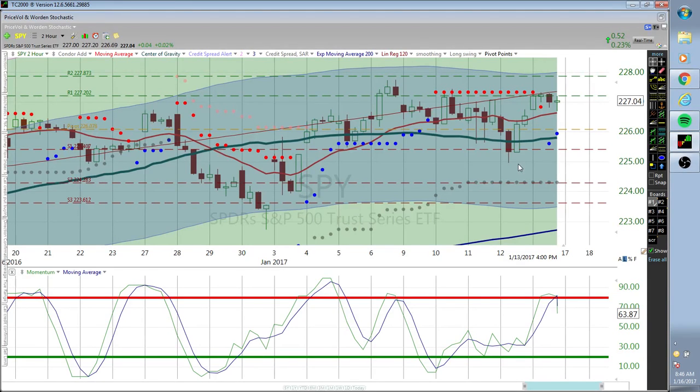For me, I'm not really too interested in this thing getting too bearish until we break through 223. And if we get up over 229, 230, and get to new highs, then I think this runs over. But I think we're pretty much at the highs for the year. I think earnings reports are going to be awful.